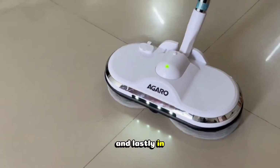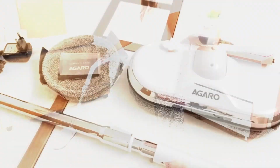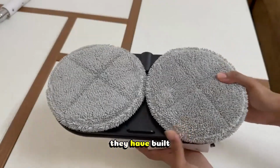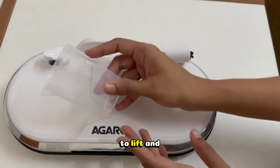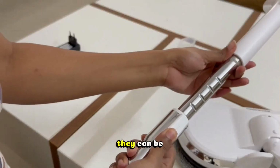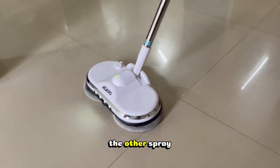And lastly, in my opinion, the least effective spray mop is the cordless type. They are somewhat expensive and more of a luxury item. They have a built-in rechargeable battery which makes them heavier than the previous models and therefore harder to lift and maneuver. However, if the cordless type is your choice, they can be purchased from all the previous locations I've mentioned for the other spray mop types.